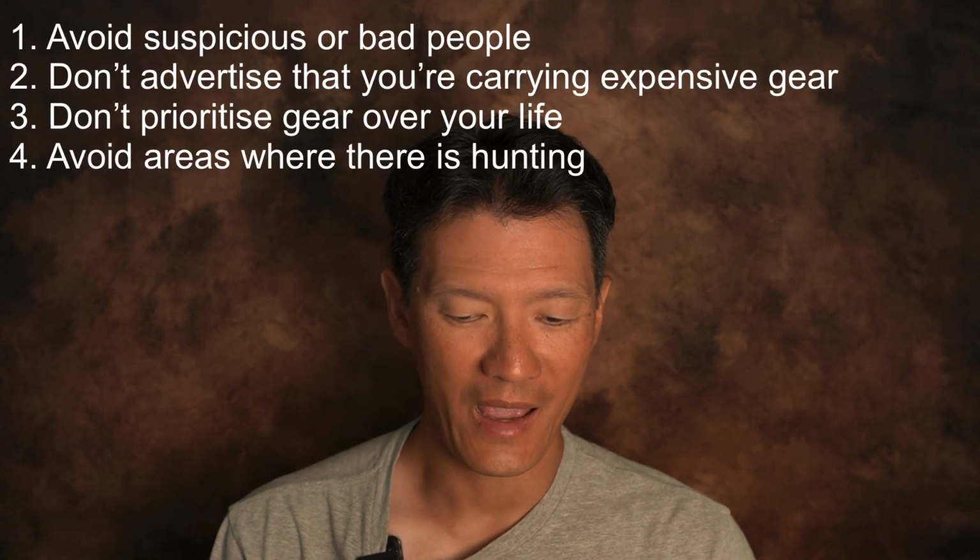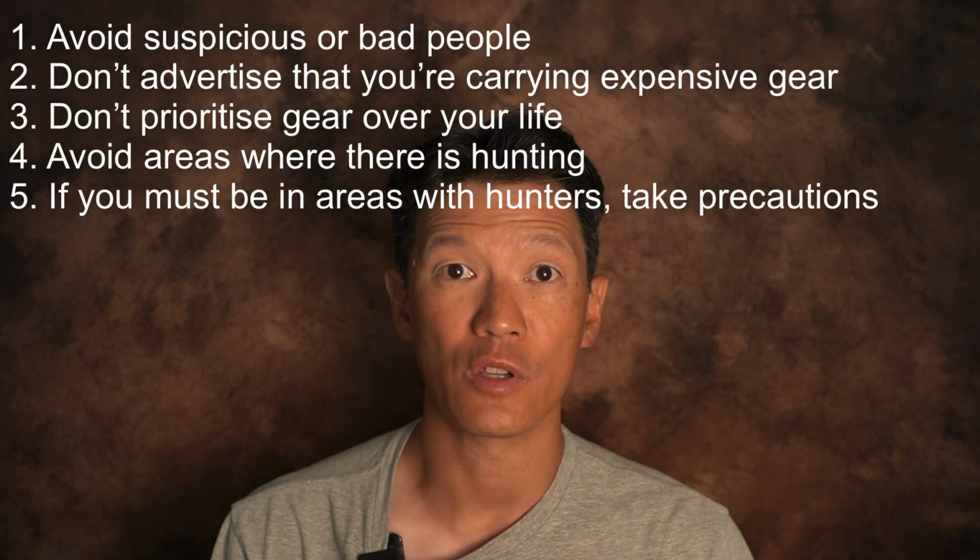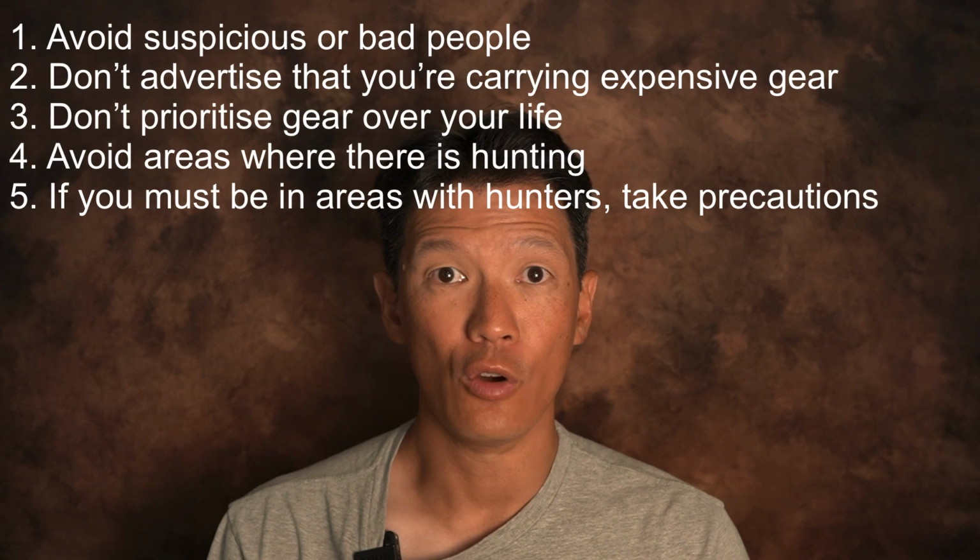The other thing to think about is if you are tracking animals, if you're in an area where there might be hunting, that can be a real problem, and you might get hurt by accident. So try to avoid those areas by all means. If you can't avoid those areas, then by all means take precautions. Wear bright orange for visibility. Let people know that you're in the area, and so forth.